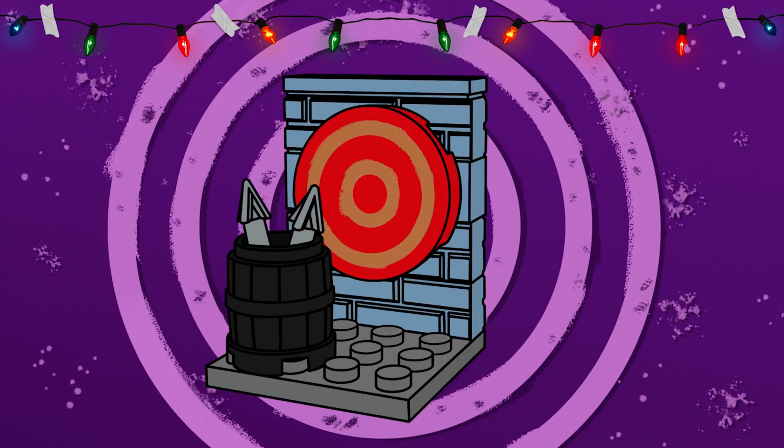Day number 10, we're in Kate Bishop's apartment here, and they're both archers. I had to include a target somewhere in this series. It's in the logo. It's in the background. So you've got this 3x3 flat tile there with the target printing on a sand blue masonry wall, as well as a barrel that has a couple of different arrows.